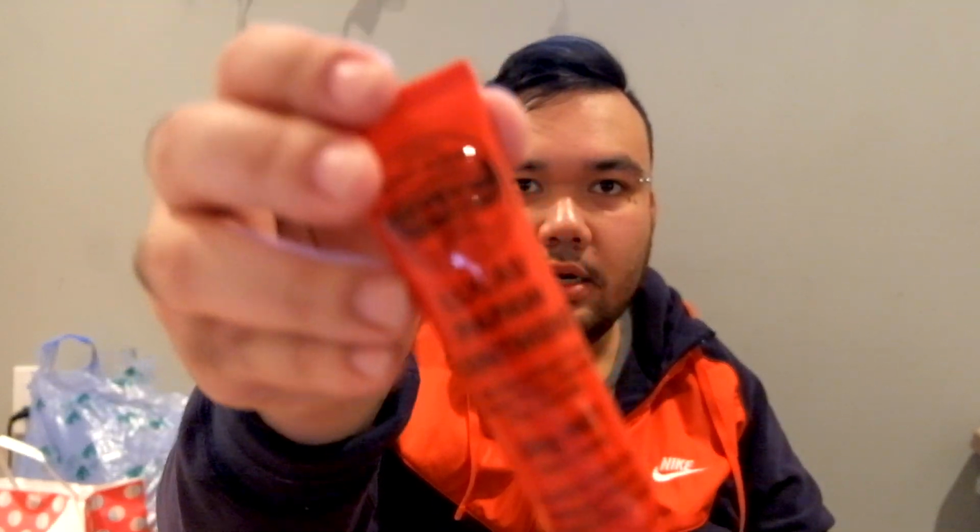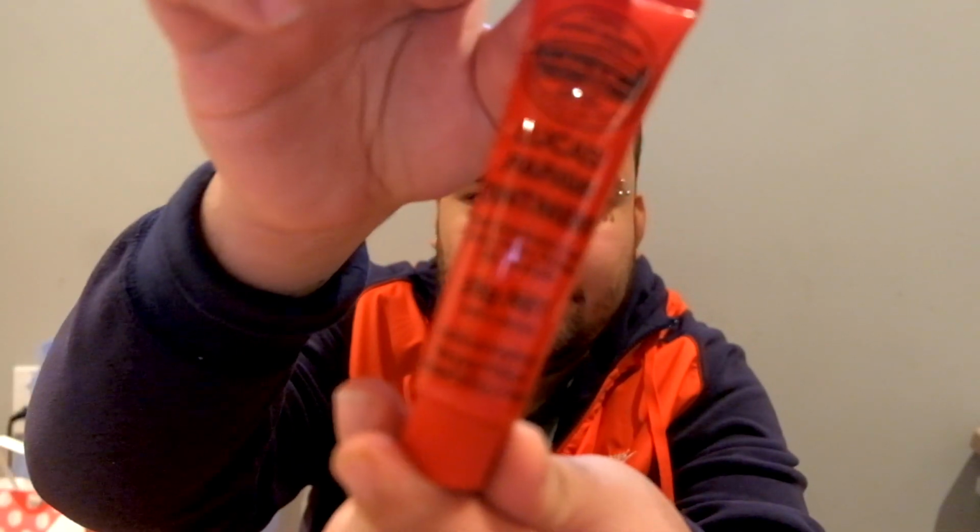Also, she got me this Lucas Papaw. It's really good for like burns, cracked skin, especially my cracked lips. And Kay from the Philippines got me this classic Pulvoron from Goldilocks. Oh my god, favorite, fave.